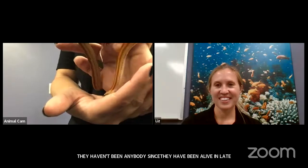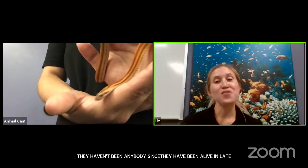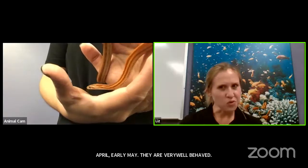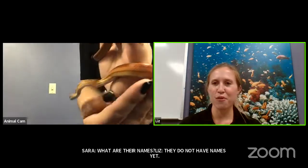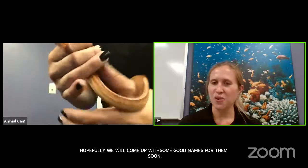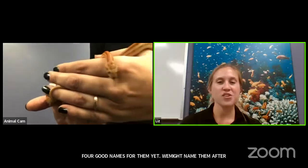Chad, Deyay, and Ishan asked, what are their names? They actually do not have names yet. Stay tuned, because hopefully we'll come up with some good names for them soon. Since they are still pretty young babies, we haven't come up with four good names for them yet. We might name them after scientists. We're not entirely sure yet. But as of now, they are unnamed, but stay tuned.